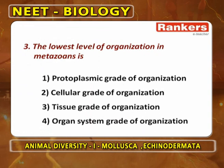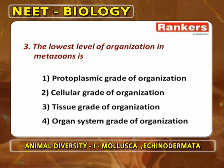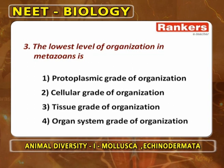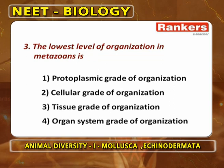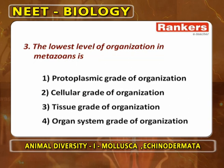The lowest level of organization in metazoans. What is the other name of metazoans? Metazoans are called multicellular animals. As we observe the kingdom Animalia, all are multicellular animals. In the multicellular animals, or metazoans, what types of body organization are present? One we call the cellular grade, one we call the tissue grade, and one we call the organ system grade of organization.